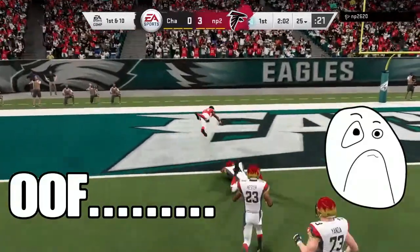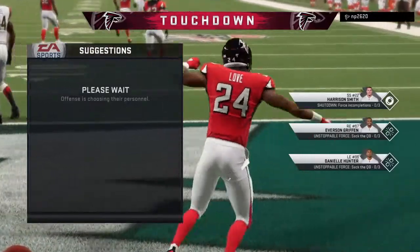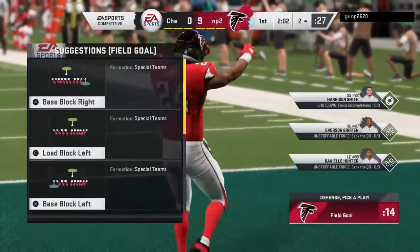There he goes, left side. And he takes this one back into the end zone, and the Falcon defense has a touchdown.